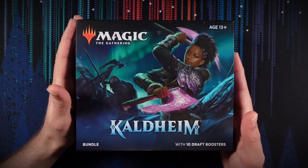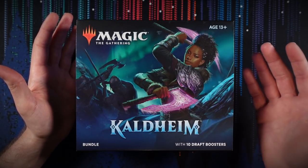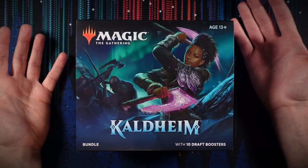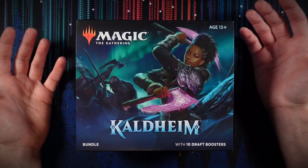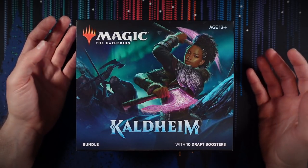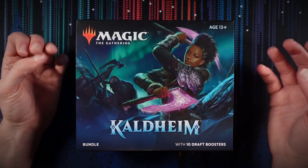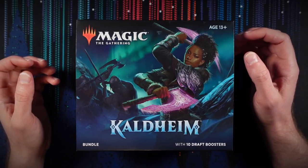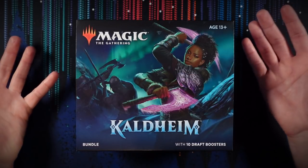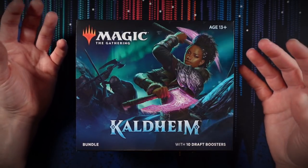But Kaldheim here is, as I understand it, a Norse-inspired set, which is pretty cool. I really appreciate that Wizards has been going to a bunch of historically inspired settings. Like, I know they did Theros, obviously, which is based on ancient Greek mythology, and then they did Amonkhet, which was sort of ancient Egyptian, and the Tarkir block, which was sort of Mongolian-ish inspired. Lots of cool stuff. And yeah, this is sort of their next piece. Kaldheim is their Norse-inspired set. Of course, it's still fantasy, it's still magic and dragons and wizards, but thematically, it's got a lot of Norse inspiration, I think.